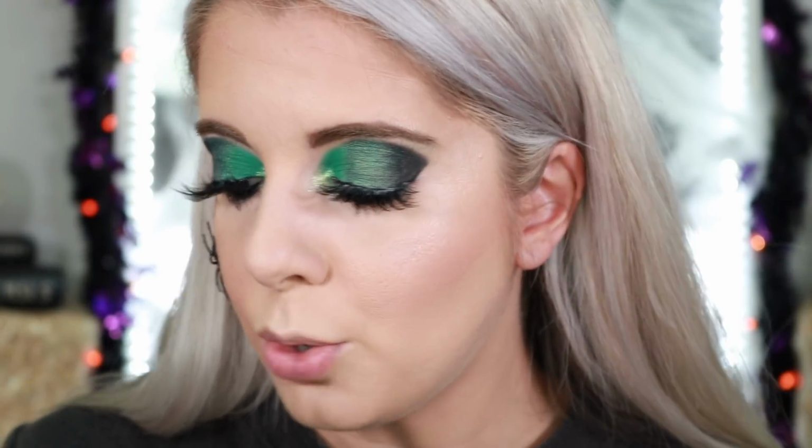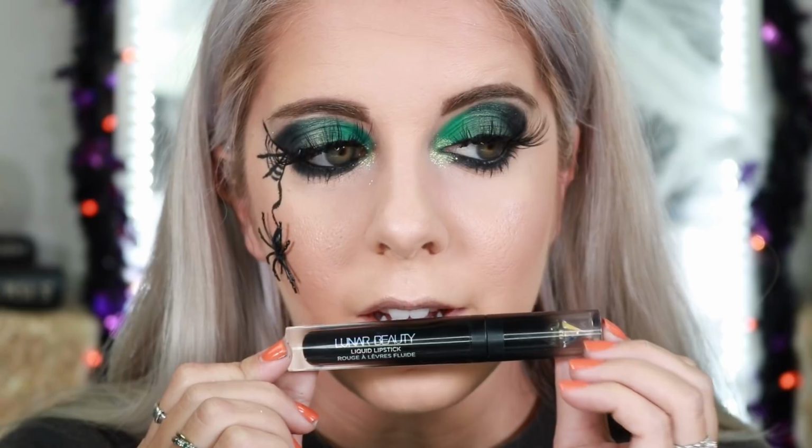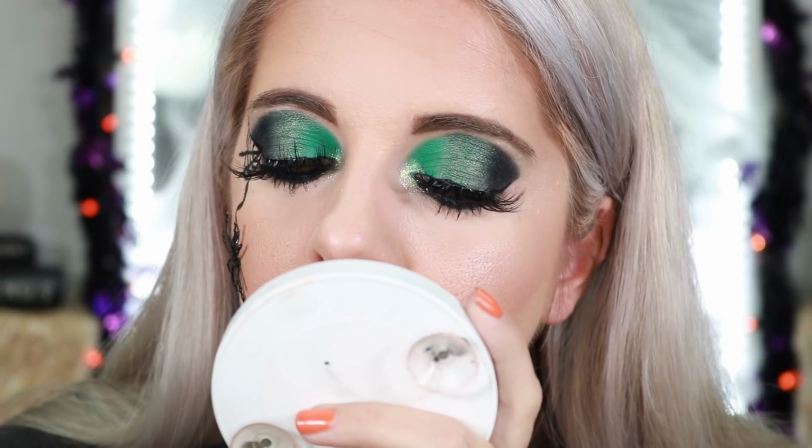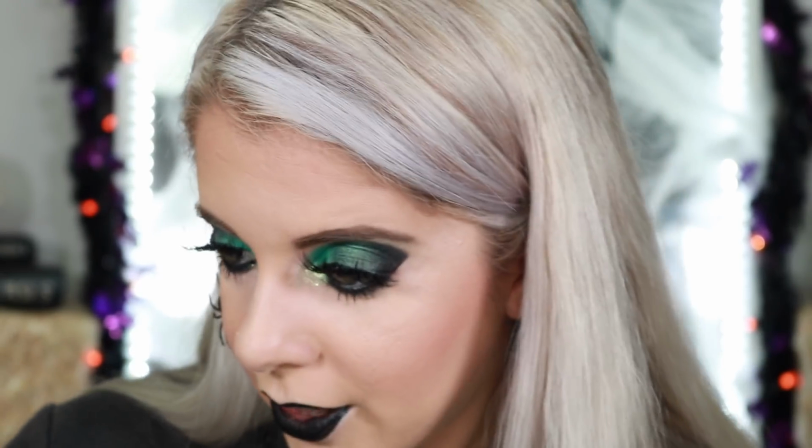Ooh, I love it, I love it, I love it. Okay, now that that has laid down, there's a little bit of fallout, but that's okay. We're gonna go into the Lunar Beauty Wicked Black Gloss right here, and then we're gonna top it off with a green liquid lip. So let me go ahead and get this lined up. Okay, so now that the lips are dried down, I'm going to take a little bit of my Jeffree Star Cosmetics Venus Flytrap and put that in the center of the lips.